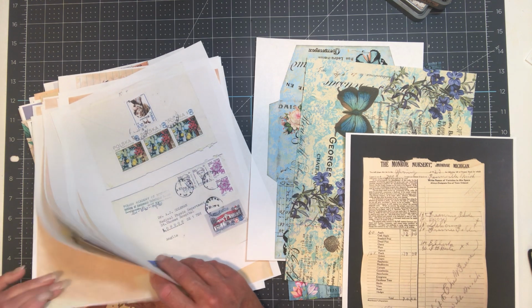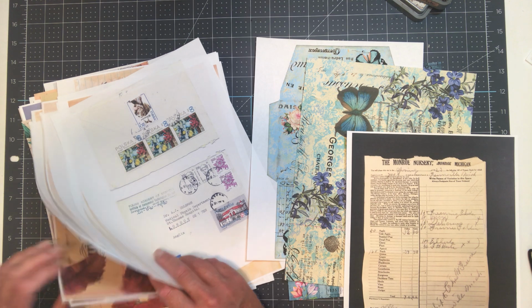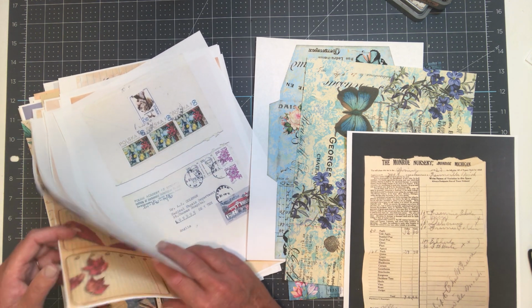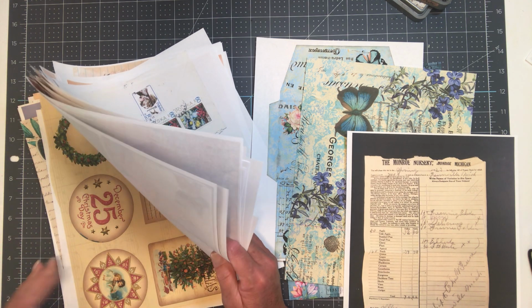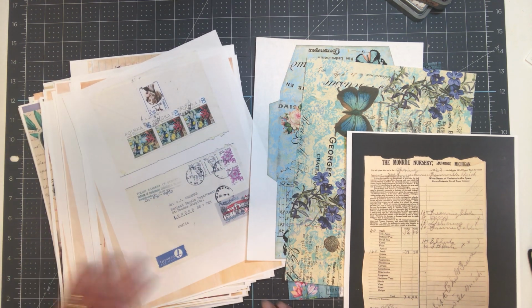So you don't have to spend a lot of money for beautiful things to decorate your journals. Oh, I really like these. Oh, I like them all. Who are we trying to kid? Oh, let's do that.